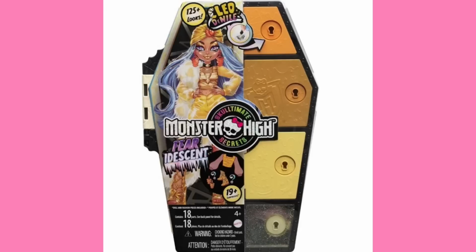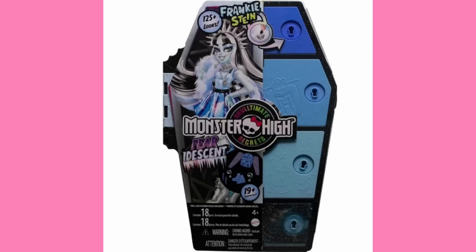Cleo looks amazing. Her eyes are side glancing because her doll actually does feature a side glance. It's the first Cleo to feature one. I really like the lighter blue hair color for her. It stands out in a good way, and her outfit overall is probably one of the strongest. I really like this doll. But my number one favorite is Frankie.